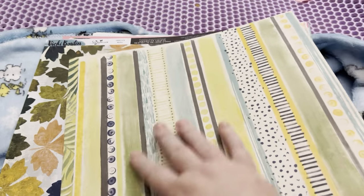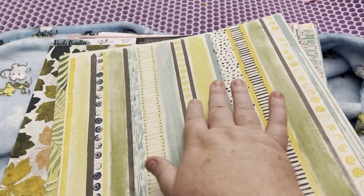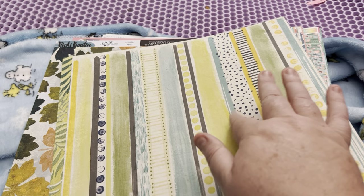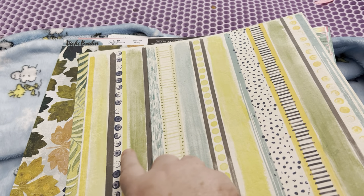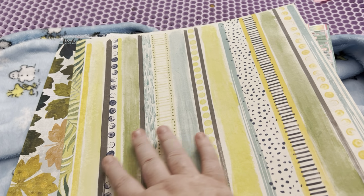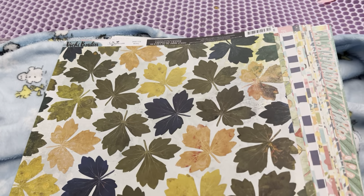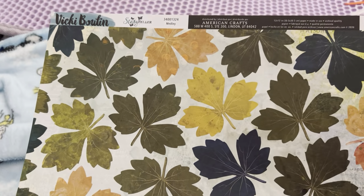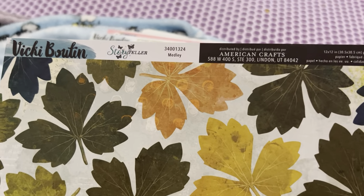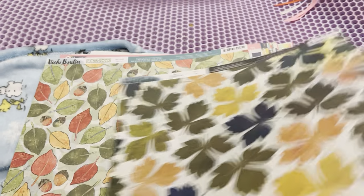Can you guys imagine if you took different washis with the colors you see here? We've got some sky blue, some lime greens, some black and whites, some yellows, some greens, and kind of put them together. We can make our own paper, you know what I'm saying? Okay, this is, oh wow. Vicky Bouton, and this one is Storyteller, and it says Medley. Oh, that's magical.